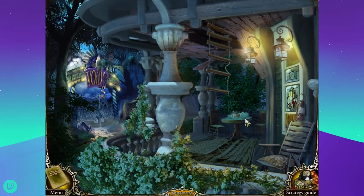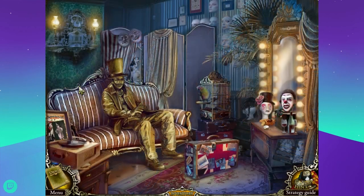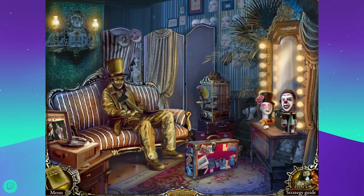Let's go back this way. Use it on the stained glass window. I guess maybe back up here? Oh, we have to break the statue! I forgot. This is kind of extreme, but here we go.